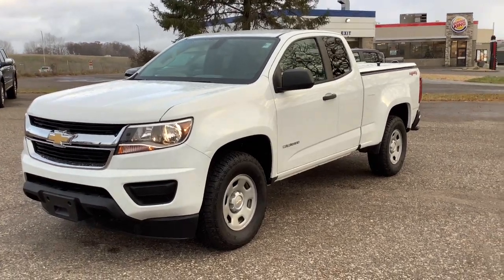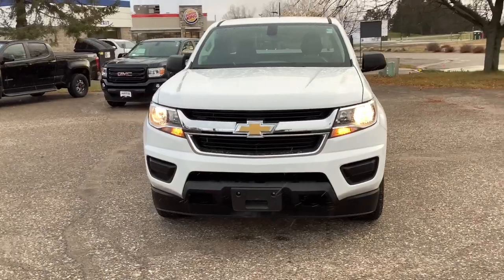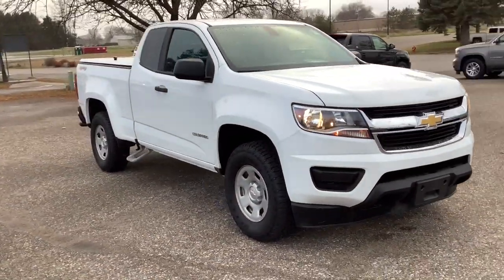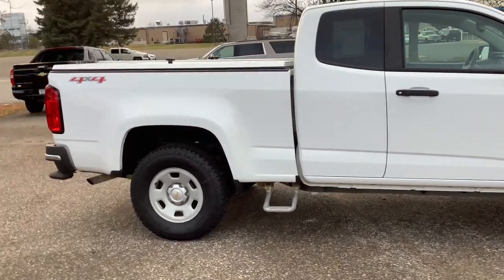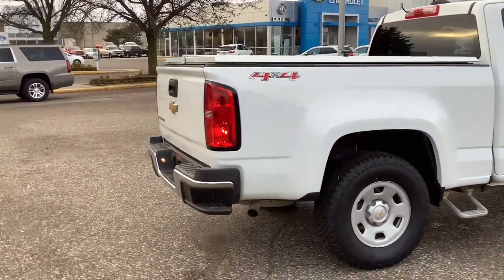You'll have love at first sight with the 2018 Chevrolet Colorado. This vehicle is an outstanding buy with fewer than 80,000 miles on the odometer. Get the job done in sleek and sporty style in the versatile Colorado, the midsize pickup that has the amenities and technology to keep you safe, comfortable, and connected.